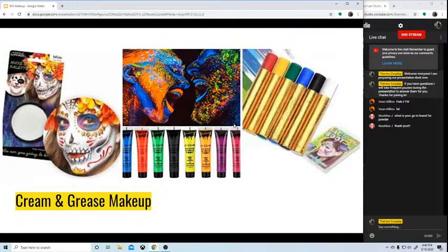There we go. The problem with this makeup is it transfers to everything. There really isn't a way to set cream and grease makeup because they're made from cream and grease, so they're meant to blend well. So they are the easiest makeups to blend. You can take the primary colors and make magic on your face. You can turn into an alien or a sugar skull or become the most beautiful woman or man in the world. It's really, really easy to start with.